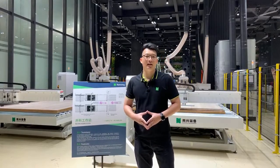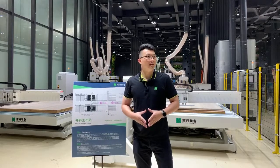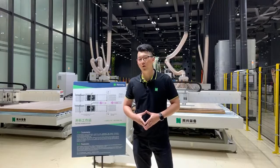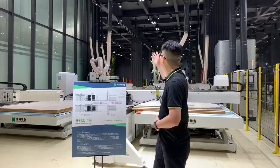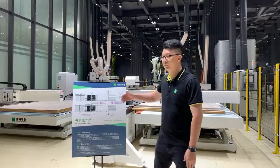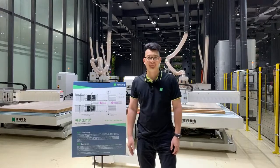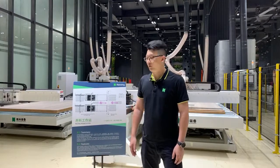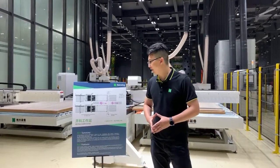And today, we are in the Dongguan Hoje factory exhibition center, more than 2,000 square meters with very nice lighting and flooring and very nice machines. We're trying to give you a very good impression. Okay, and let's say something about the next workstation.